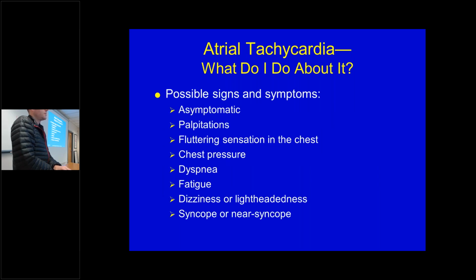These are the signs and symptoms that patients are going to get. Sometimes they don't feel them at all. It's funny, sometimes we'll get old people in and they're in AFib, tacking away. They're like, no, I feel great. What did you come in here for? They came in for a urine infection or something. Like, you're in AFib. Oh, I feel fine. Sometimes people just don't even feel them.